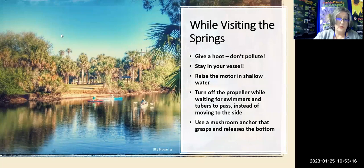If you're out visiting our beautiful springs, as I mentioned before, give a hoot, don't pollute. But something important I want you to remember is to stay as much as humanly possible in your vessel. Raise the motor in shallow water. If you're in a big boat and you're waiting for swimmers or tubers or kayakers to go by, don't move to the side where your boat can rip up the bottom of the spring or the river. Just turn it off and wait for them to pass. And if you have an anchor, we encourage a mushroom anchor that grasps the bottom and releases the bottom and does not grab onto the vegetation there.